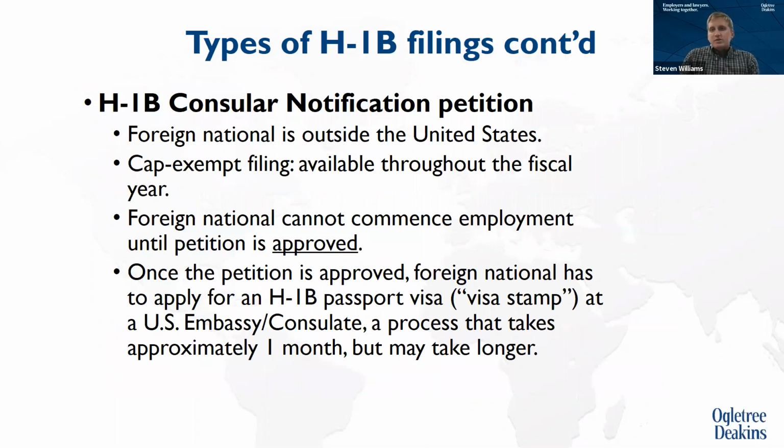And finally, for individuals who are outside the US, so you found a philosophy professor in Italy who's the bee's knees. I don't know that I've used that phrase for a long time. I don't really understand that phrase, but someone you really want, and you want them to start this fall.